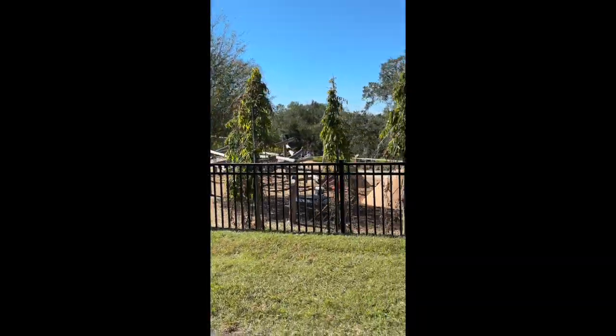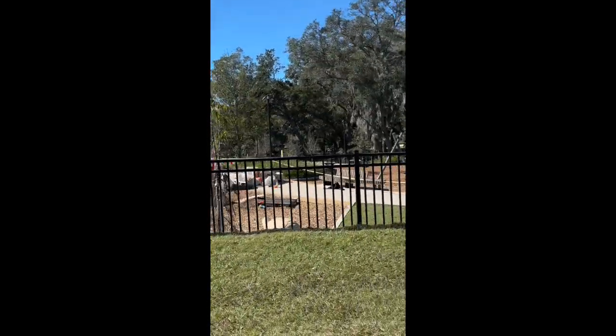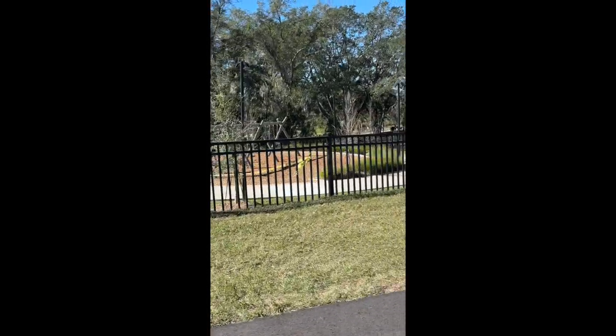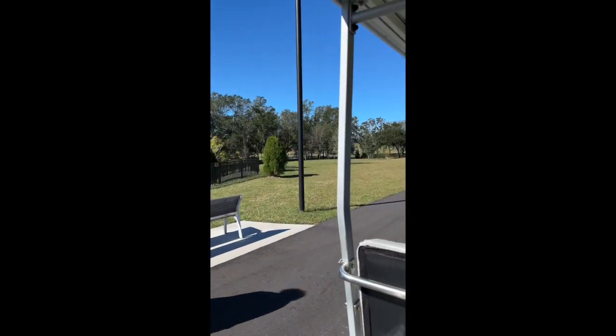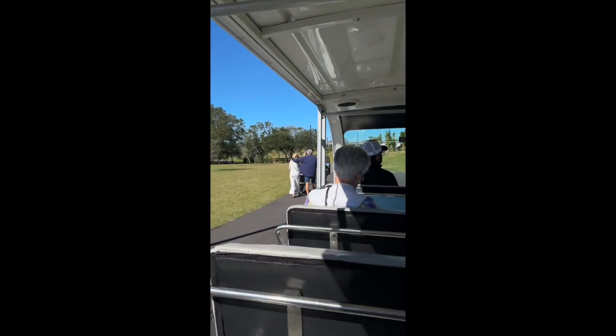Well, we're getting some extra cushion. We're putting like a rubber covering over some of our panels that already had it, just to make it a little bit thicker.